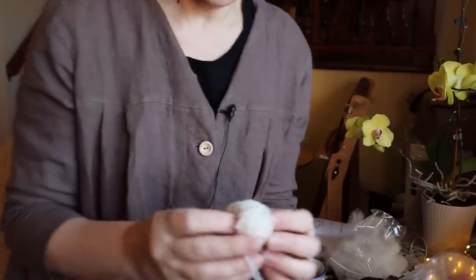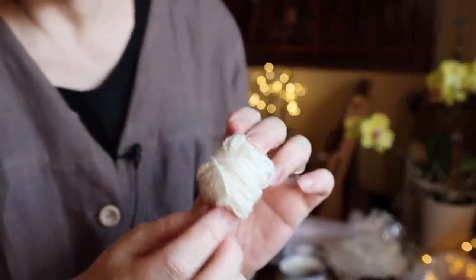But the yarn came out surprisingly nice. I thought it was going to be quite irregular, and I wasn't happy with how it turned out until the magic of washing the yarn, and it turned out just beautiful. Here's the little bit that I have from my ball that I was knitting from.